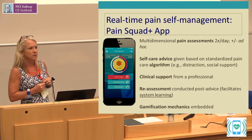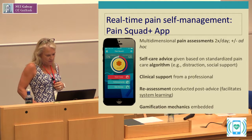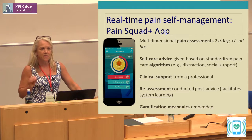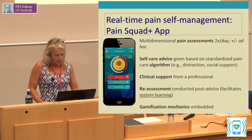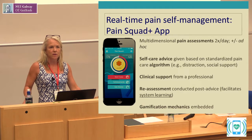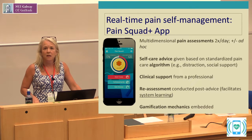So Pain Squad Plus was created actually by a doctoral student in my lab, Lindsay Jibb. So it does the 2 assessments per day, and it does ad hoc assessments as well. Then based on those assessments, it actually provides advice based on a rules-based algorithm that we developed, and that was by bringing in clinicians again and patients. We did interviews with adolescents with cancer, their parents, and healthcare providers, and the healthcare providers were actually very adamant that they wanted a nurse alert support system in here because poorly managed cancer pain is an urgent event where a lot of these kids would come to the hospital.